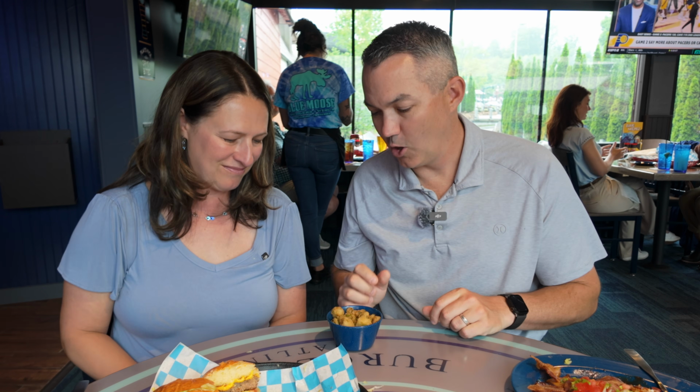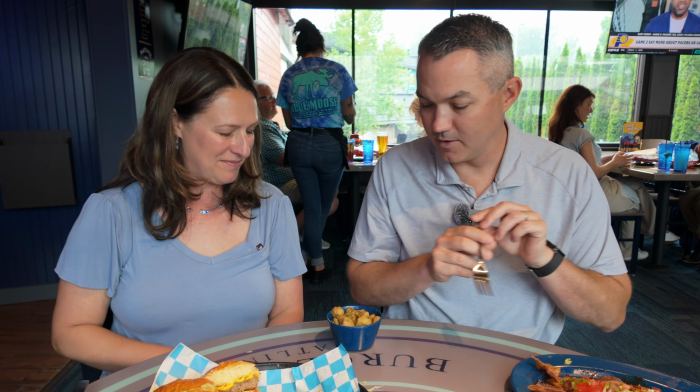Last but not least, the fried okra. This is new at Blue Moose? Yes. Okay, let me try one.